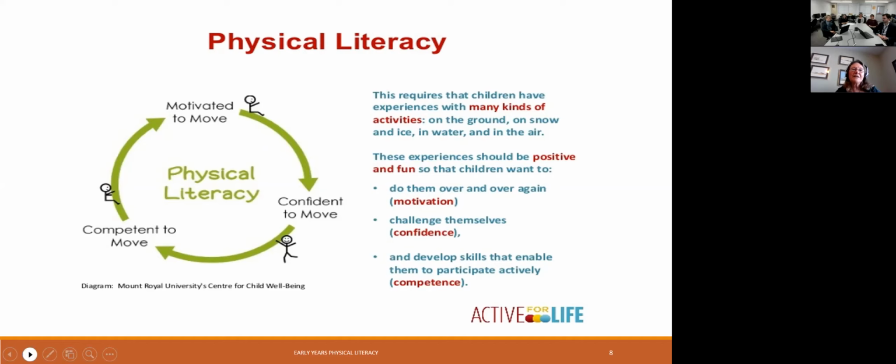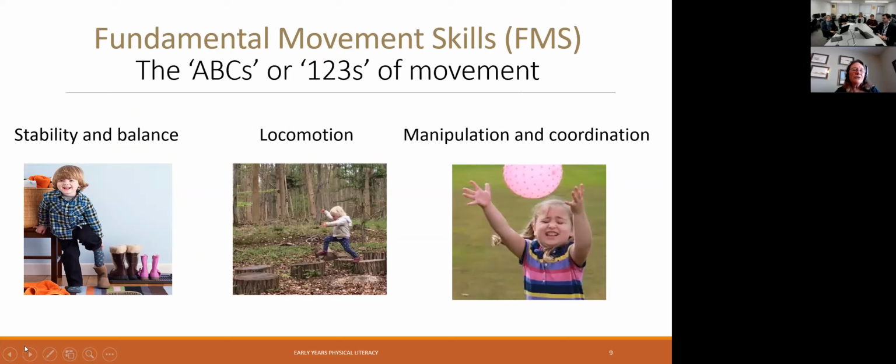There's another aspect to physical literacy as well. So just as I mentioned that reading and writing requires you know the alphabet, numeracy requires a knowledge of numbers, there are fundamental movement skills, the ABCs or 1, 2, 3s of movement. And there are 3 of them. Stability and balance is probably the most important. That's what you see babies working on from the time they're first able to move. They begin to discover their hands and they begin to control that muscle movement very early.